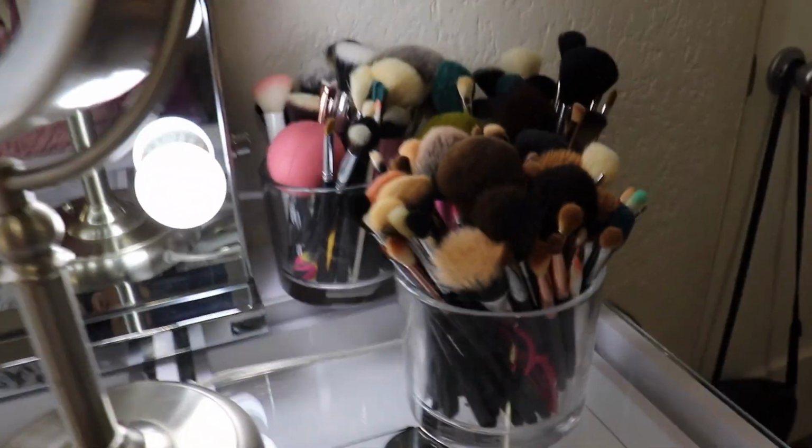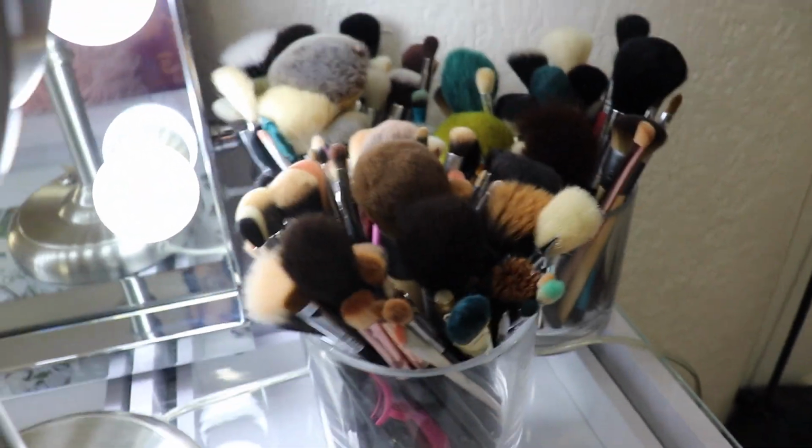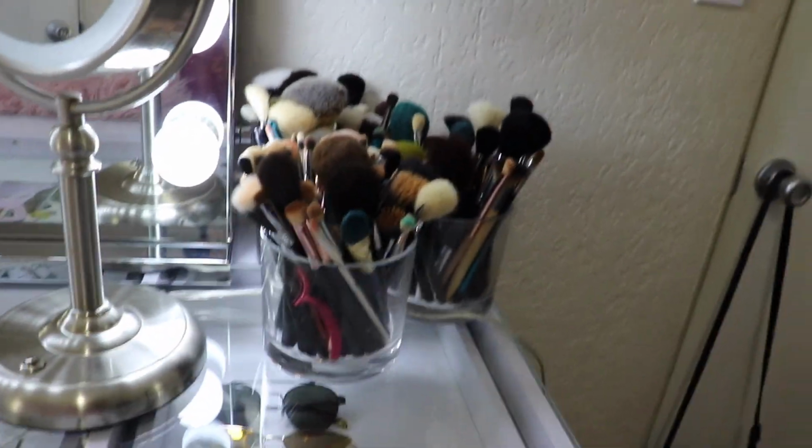And then over here I keep all of my brushes. This doesn't go here, it's for my Pilates class, but these are all the brushes that I own. I have a lot. I really need to go through them and declutter some because this is an excessive amount. But yeah, that is what I keep on top.